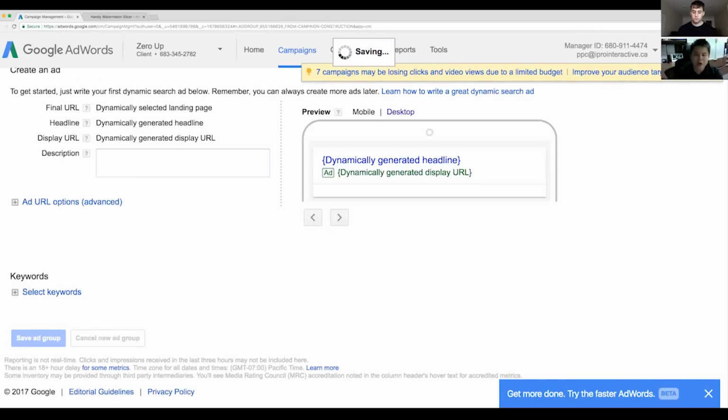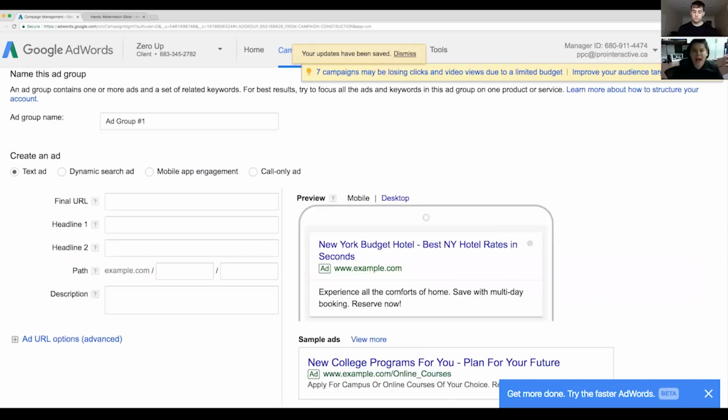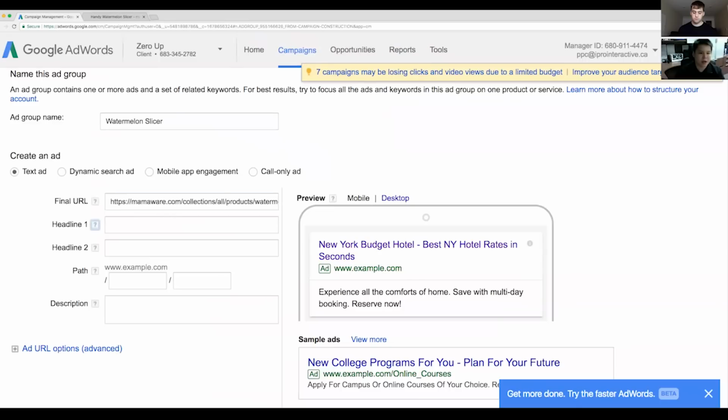Once you're brought into here, you need to actually create your ad group, and you need to create your ads. So we're going to name the ad group Watermelon Slicer, okay? And in the final URL, we're just going to simply take our demo site and paste it right in here. And now you'll be asked to do your headline 1, headline 2, and description.